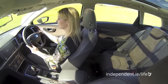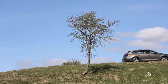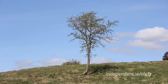Standard equipment on the Experience is particularly good and includes 17-inch alloy wheels and a spare wheel, cruise control, rear park distance control and a 5-inch colour touchscreen. There are also a host of optional extras including front and rear parking sensors, adaptive cruise control or black leather seats. Now, this engine, the 2-litre with 184 bhp, is a really punchy, good engine.